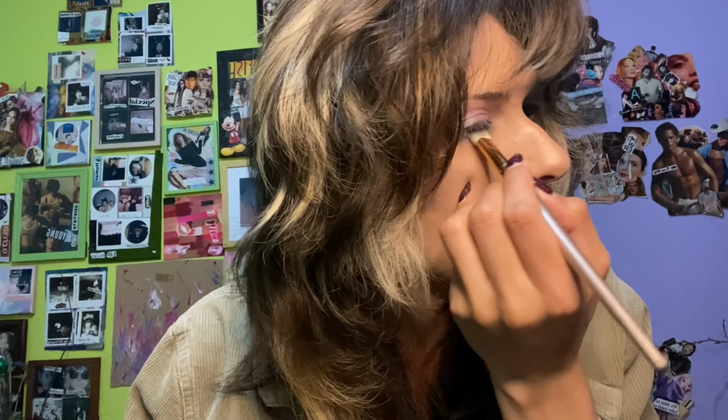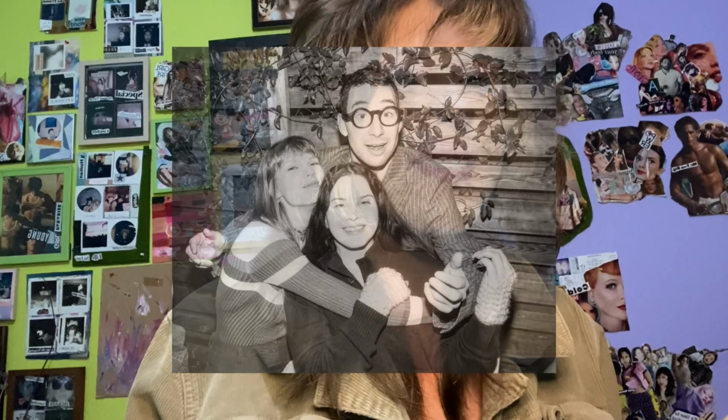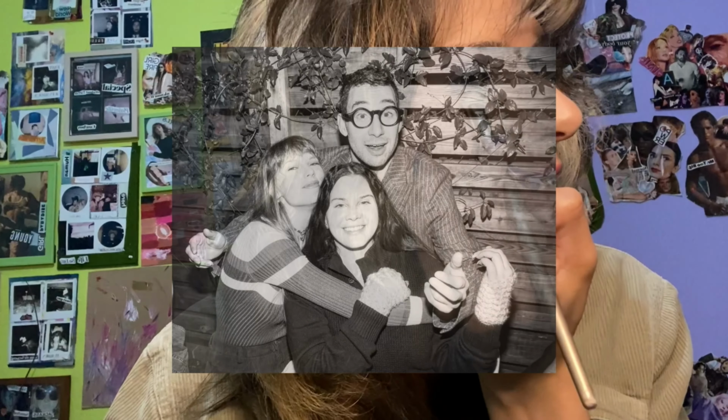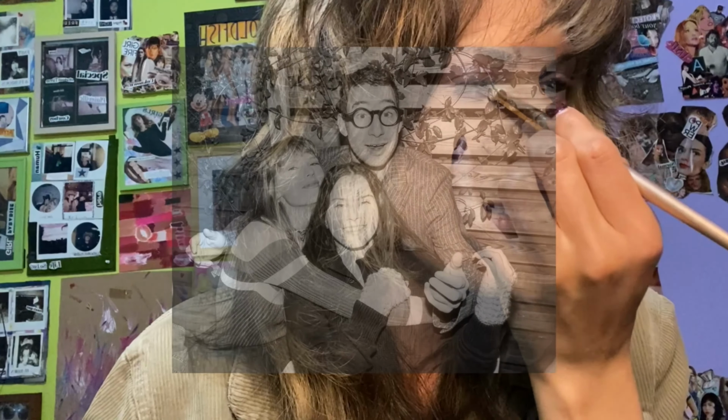Just dipping into some purple and some blue to give that, we've been smoking vapes with Lana Del Rey and Jack Antonoff all night while recording Snow on the Beach kind of look. Do you think Taylor Swift vaped with Lana Del Rey in the studio? Imagine that. We live in a world where Lana Del Rey and Taylor Swift are smoking together. It's so weird to picture, but I could kind of picture it.